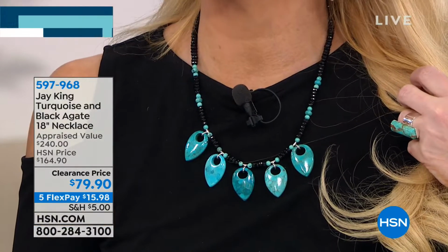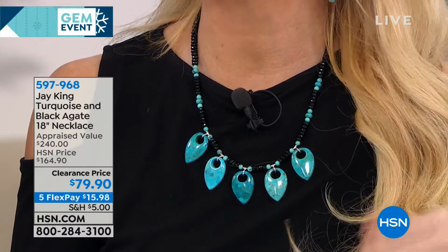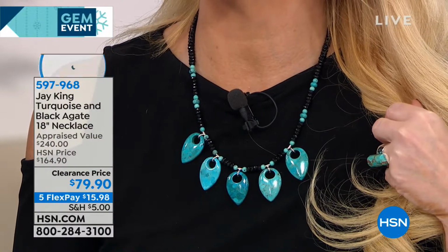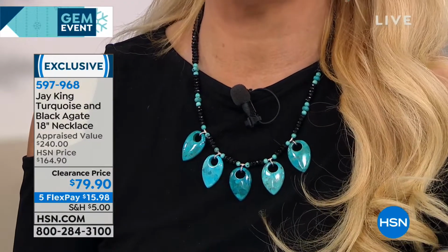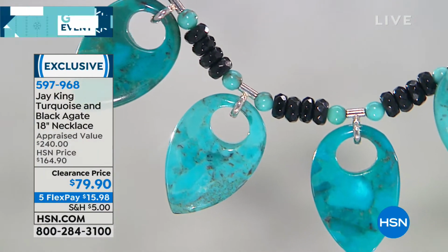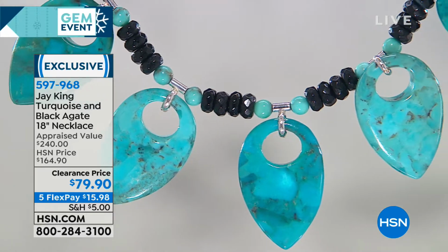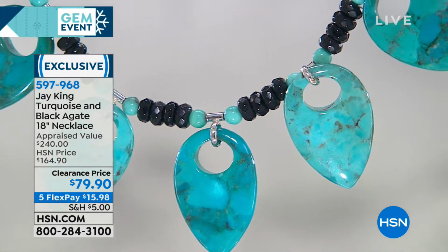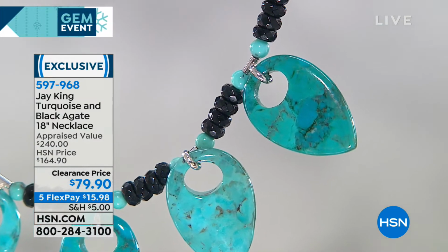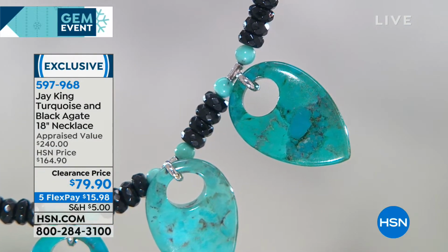But now we're going to do the necklace that I am wearing. And this is going to be fun. We sold this at $164.90. It was appraised at $240. We're doing it for $79.90 and under $16 on your charge card. And we are talking about big, beautiful, amazing pear-shaped drops of Azure peaks. But then, this is where it gets crazy. The blue turquoise in between that black agate is Campitos turquoise, blue ice, rare Campitos turquoise. And then we have the flex pay on this of $15.98. If you have your HSN charge card, $13.32 would be the flex pay.